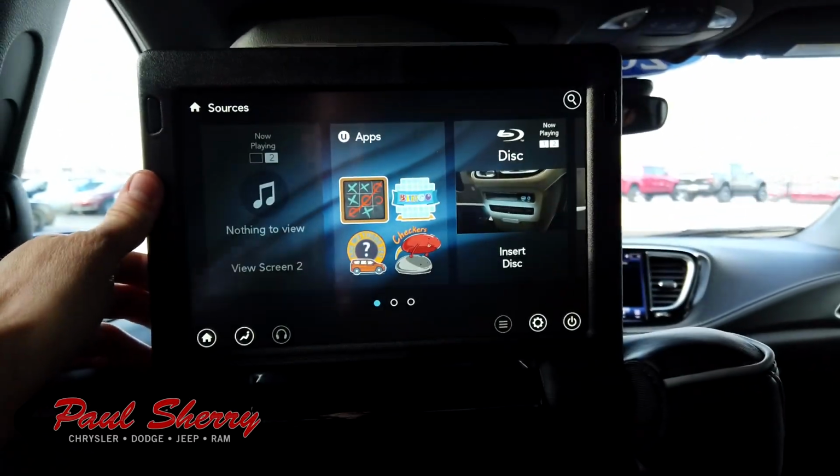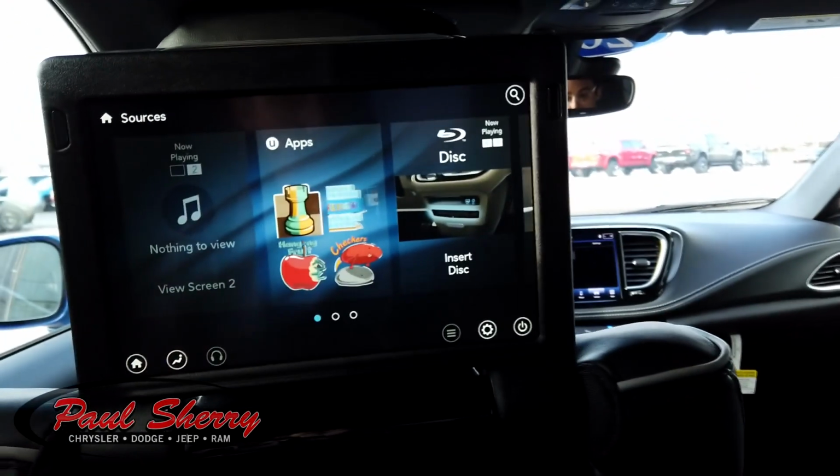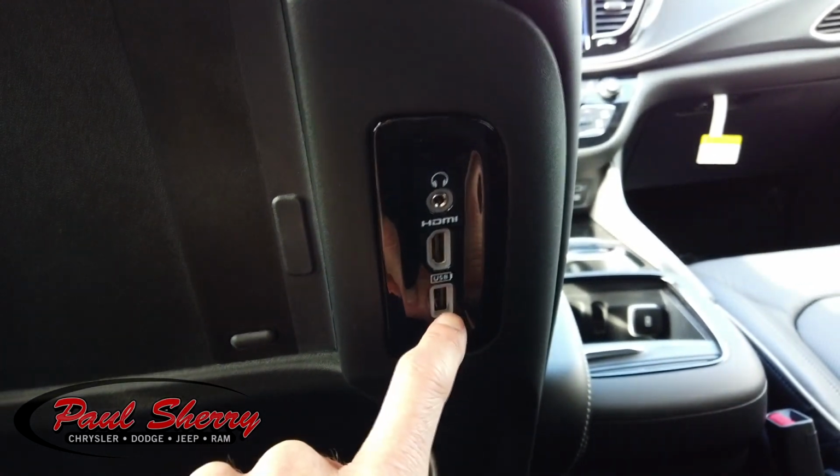And in this seat I'm sitting in, and the one next to me, there is rear entertainment. This is an option on this van. So you can plug in, you can maybe watch a DVD that you inserted up front there. You can play games on here. And there's also an HDMI port if you want to plug in your own device, and a USB flash drive. Maybe you've got movies on a flash drive, you can plug them in there.